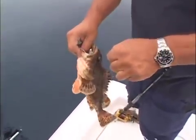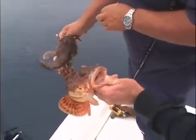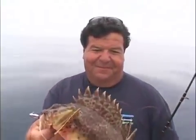Eric's using a strip of squid. I put on a whole squid. I think mine's got a bigger belly though. Yeah. That's good. Nice little double. Oh, tasty right there. Good deal.